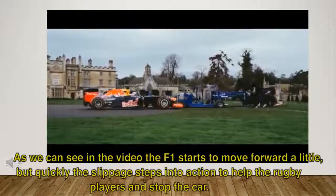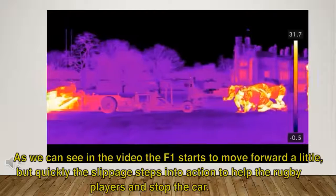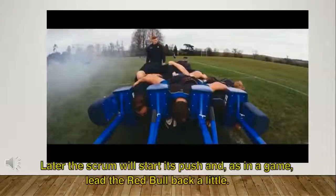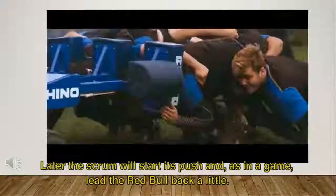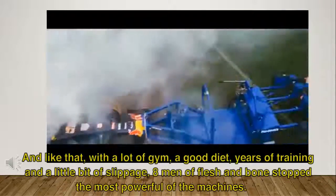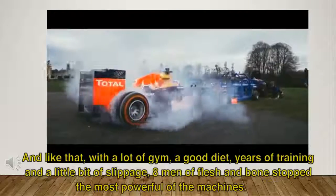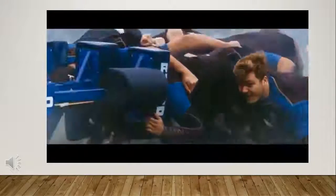As we can see in the video, the F1 starts to move forward a little, but quickly the slippage stepped into action to help the rivals and stop the car. Later, the scrum will start its push and, as in a game, lead the Red Bull back a little. And like that, with a lot of gym, a good diet, years of training, and a little bit of slippage, 8 men of flesh and bone stop the most powerful of the machines.